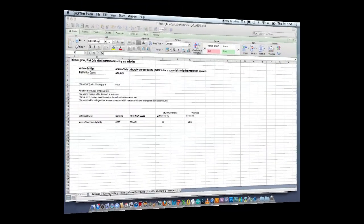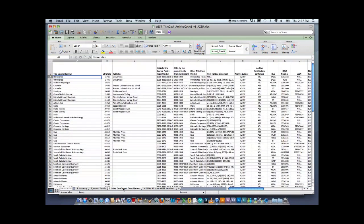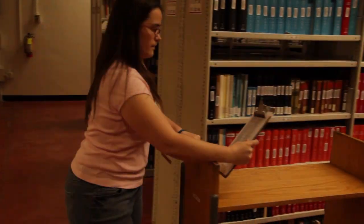How are requests created? The builder makes the first request for holdings to WEST members based on lists provided by the WEST project team and bibliographic records, not based on the review of physical holdings. An archive builder should also make its first call for holdings as early in the cycle as possible to allow member libraries time to make their contributions.